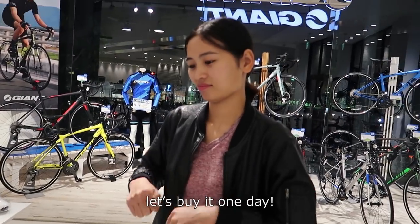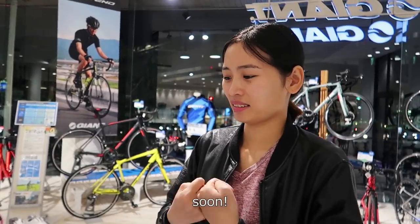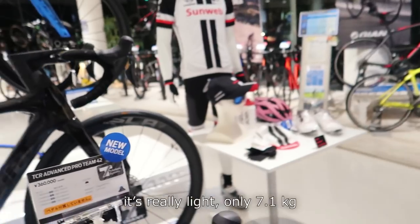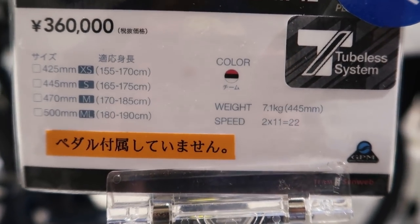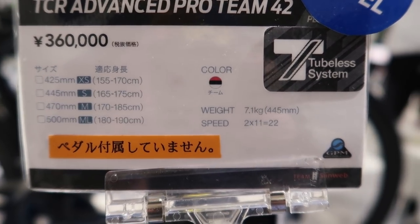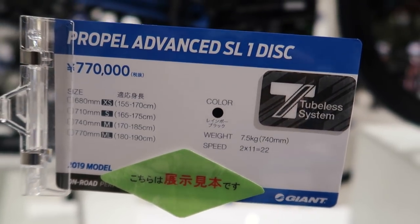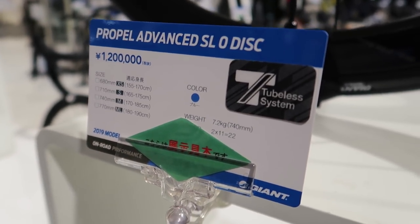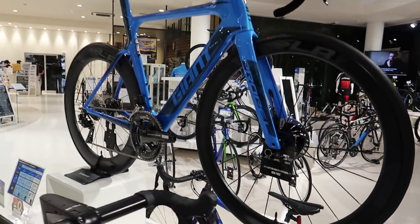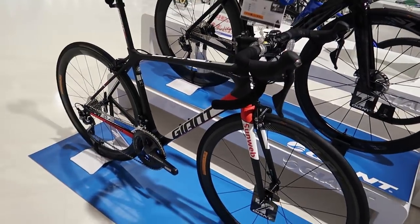Oh yeah, let's check out some of the other specs on here. So we haven't looked at those. This one is weighted to be about 7.1 kilograms. Let's see what the Propels are. 7.5 for the SL1, that's not bad. Oh wow, and for the SL0 disc, this is only 7.2, so this aero bike is almost the same weight as this climbing bike. That's pretty impressive.